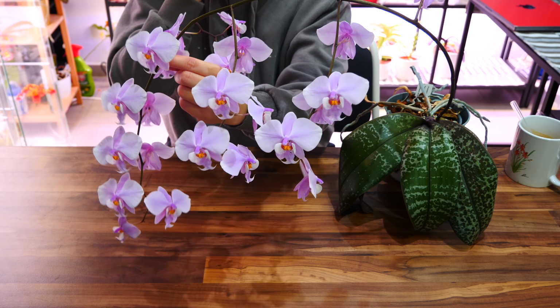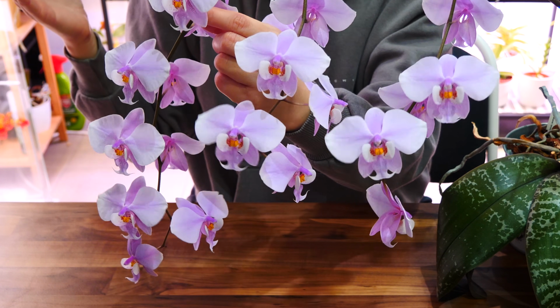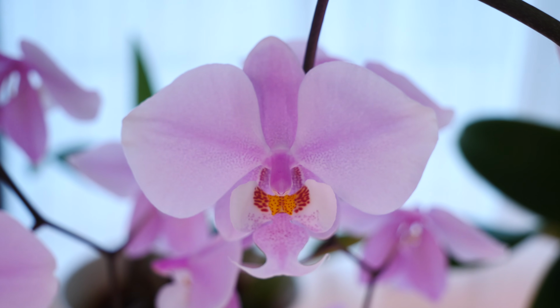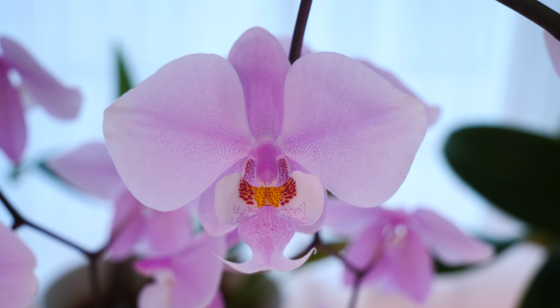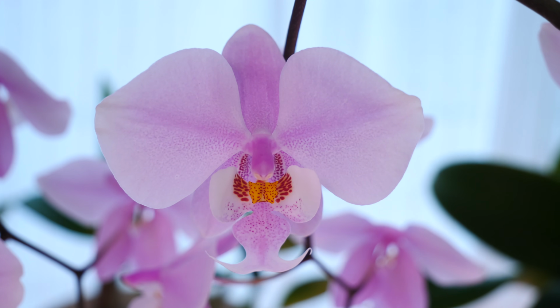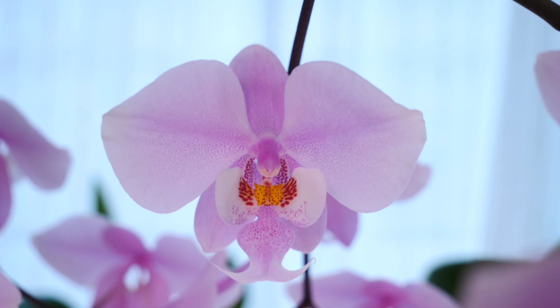Look at that, look how pretty it is, you guys. Since I have it staked, I don't get to see it like in this beautiful motion. Look at that. So not only beautiful pink flowers that are fragrant, but also nice foliage all year round. It blooms just like the Phalaenopsis you can find in flower shops, needs that temperature drop. So if you do good with the other flower shop Phalaenopsis, you should do great with this one as well.